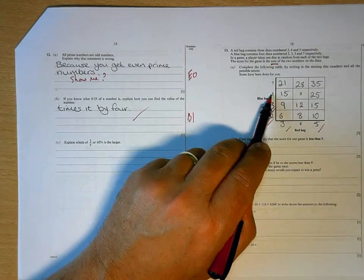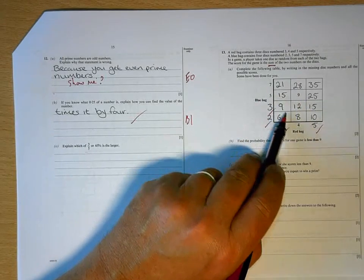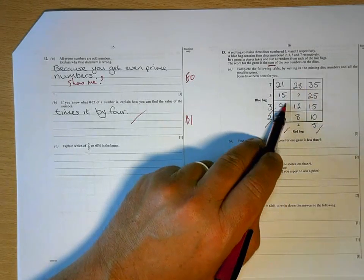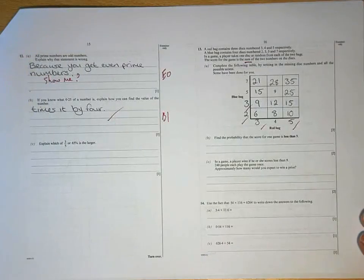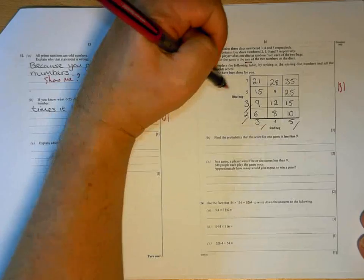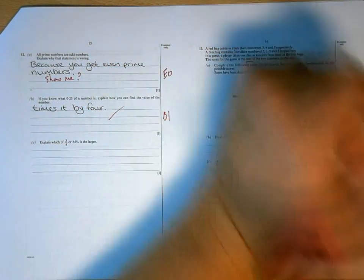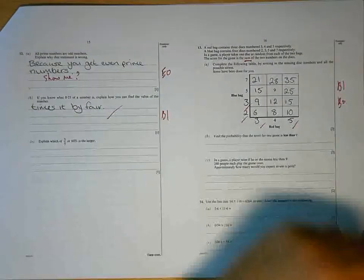Well, clearly they haven't multiplied them. 5 fours, that would be 20. They've added them. So that gives you the clue to finish off filling in that grid. You get your 1 mark for these numbers on the outside, but you get no marks for filling in the grid. 2 marks for the page.